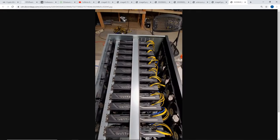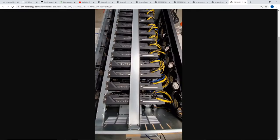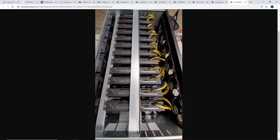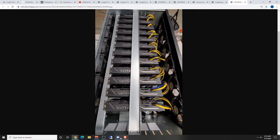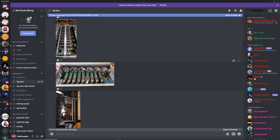Oh man, 1, 2, 3, 4, 5, 6, 7, 8, 9, 10, 11, 12 of these Sapphire Nitros or Sapphire Mining Edition cards. And so the motherboard's underneath, right? Okay, so this is not a 4U. This is like a 6U thing or something. This is definitely a big server case. I'd love to try one of these. I'm sure they're really good, because once you have the lid on, the air is directed right through and pushed out. So for cooling these, it's probably amazing, and everyone talks about that.